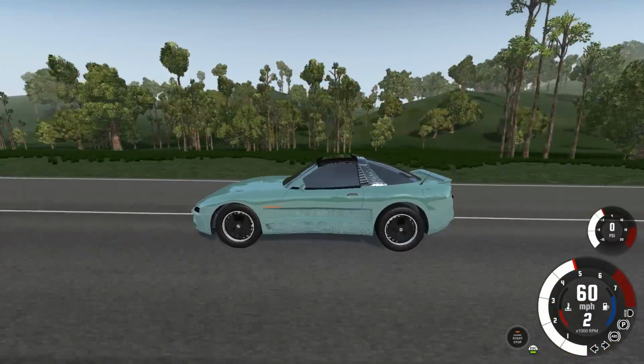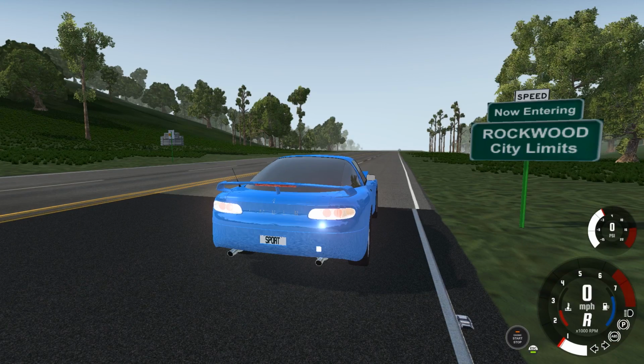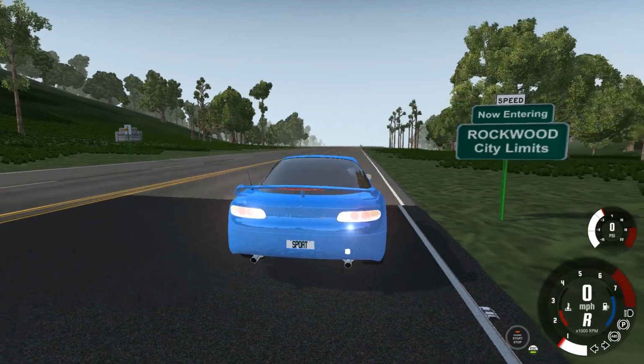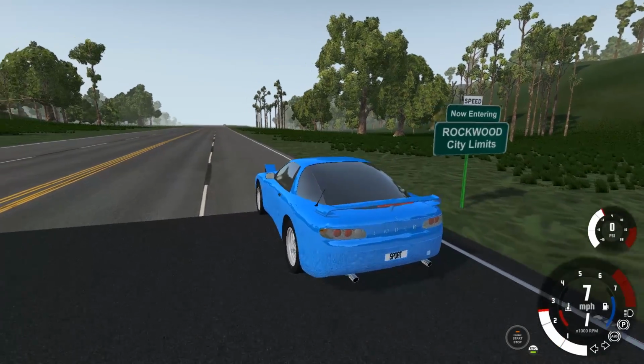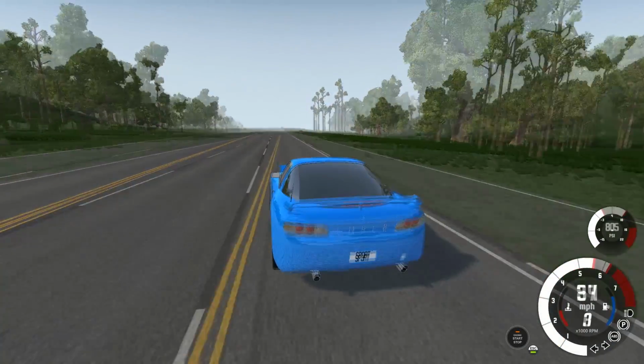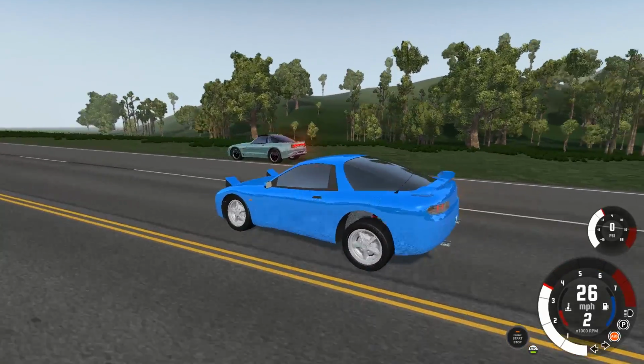60, 7.79 seconds. Not too shabby. So the Targa got a 7.79. Let's see where the stock Ember gets. So 3, 2, 1, go. Definitely more wheel spin. Stop. 8.88. That felt faster. That's weird.